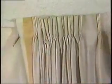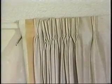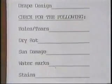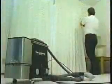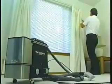Begin drapery inspection by checking the header. See if the buckram is smooth or if it's distorted or damaged. If it does not appear normal, note the condition on your checklist. Sometimes the entire header sags forward. This can be due to improper installation. The effect is the same as the drapery touching the floor, pulling its weight down from the header. Sometimes the top of the header is frayed from rubbing against the ceiling.